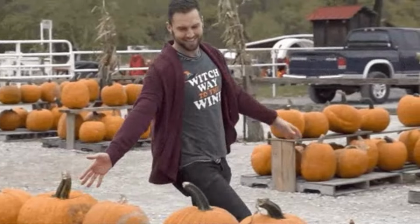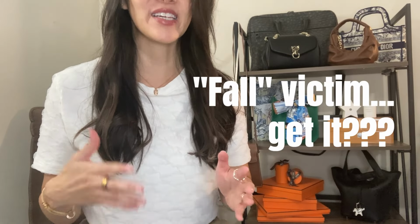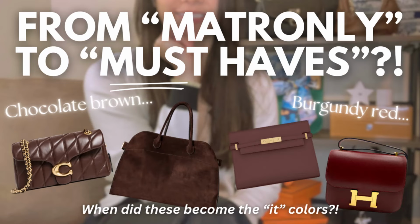So in the spirit of shopping my own closet and not buying a new bag just to celebrate the changing of the season, which, I mean, fall does come around every year, believe it or not. So I'm trying to chill a bit and not fall victim to any of the new must-buy fall trends, which if you watched my previous video, I am definitely still struggling with that.